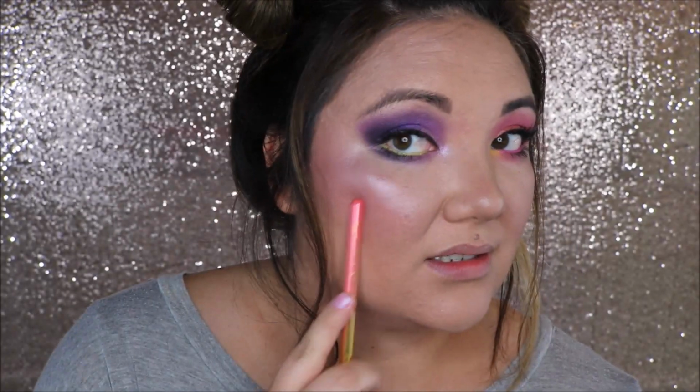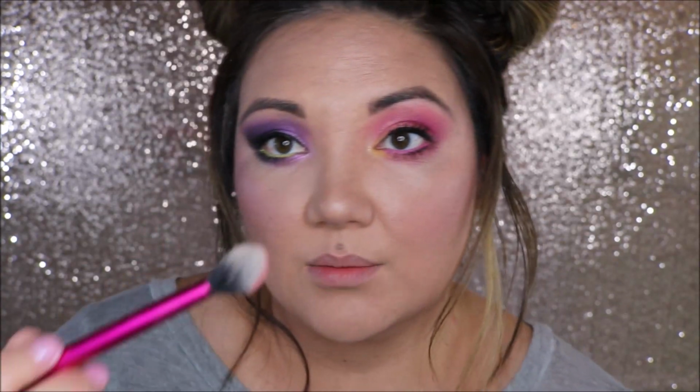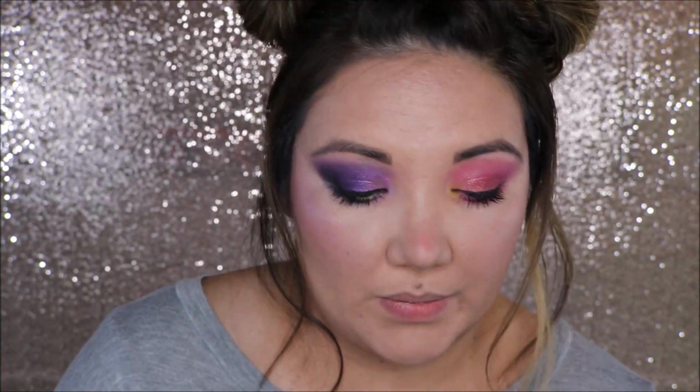Which one do you like the best? I think I like this one the best. I think I'm going to apply a little bit of blush on my nose. That lighter shade, that pinkier lighter shade. Well, a little bit. That one has the most pigment. That one is going on way more pigmented than the other one.